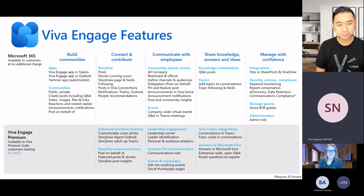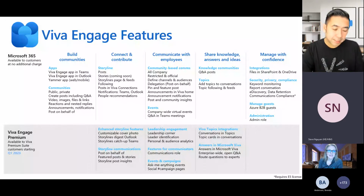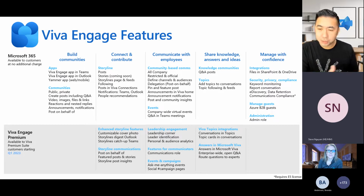Awesome. And then can anyone create a story? Yeah, today anybody can create a story. Like I said, it's in public preview today, so you'll need to enable it if it's not enabled. But once it's enabled, yes, anybody will be able to create a story. And by the way, any files, any video, any photos that are included as part of a storyline or a story post get stored in OneDrive. So you can rest assured that all those files adhere to any compliance and controls that you have for OneDrive and SharePoint.